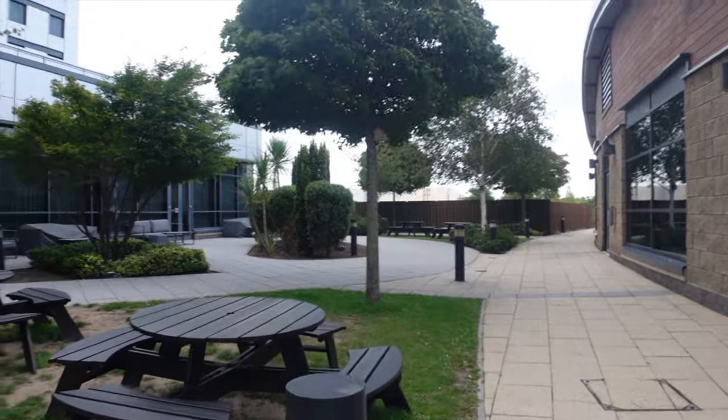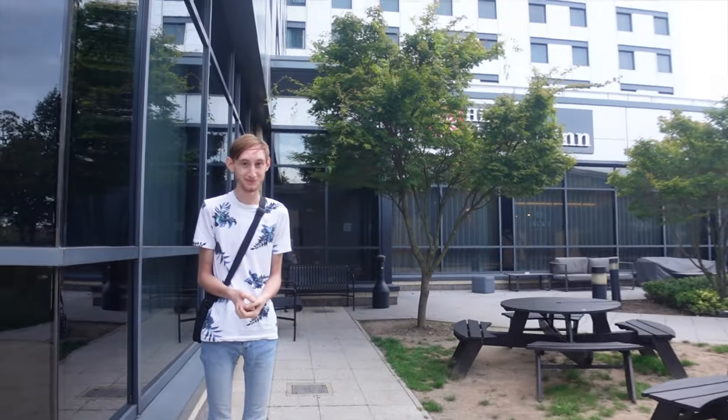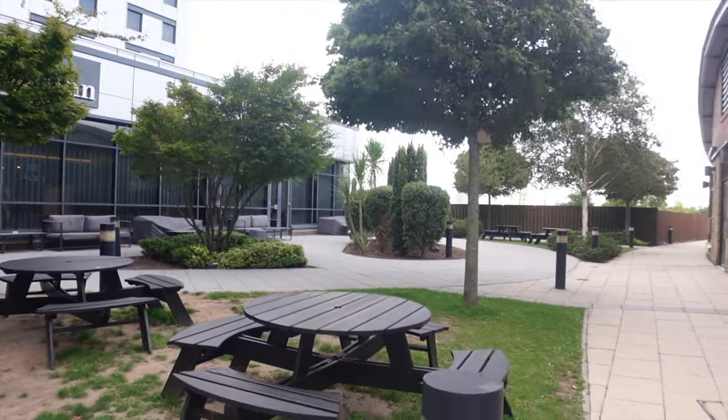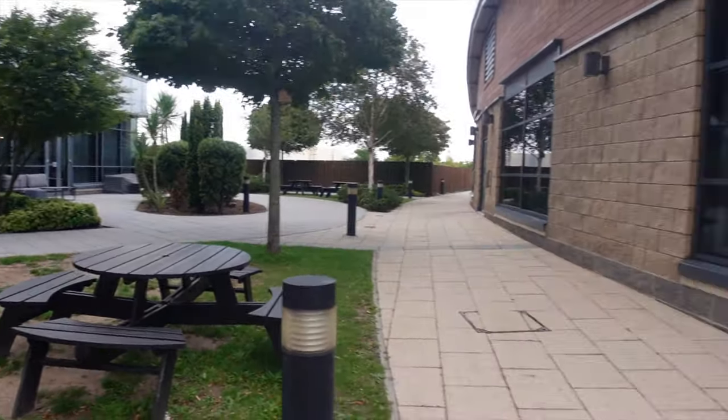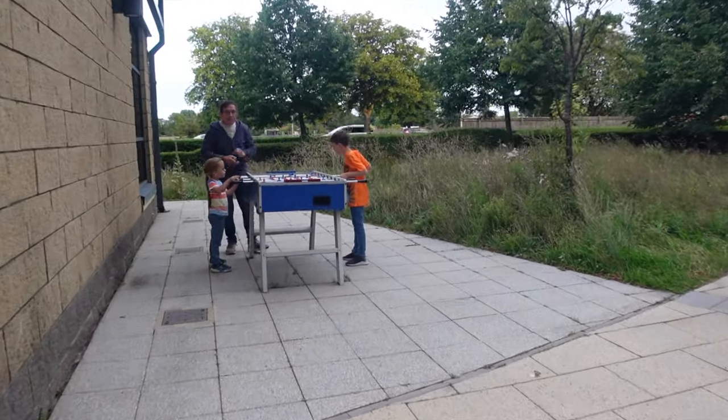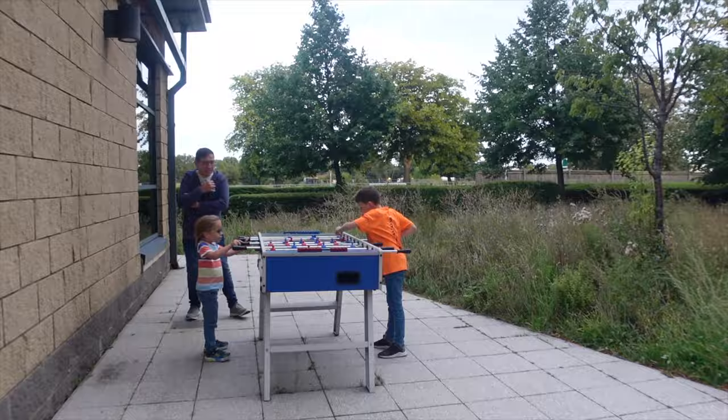Unfortunately, today isn't as sunny, as you can probably tell by Taylor standing there. But last year it was lovely and we sat out here for about an hour and a half after dinner. But the boys are just going to have a quick go on the foosball table. It's a bit nippy, isn't it?